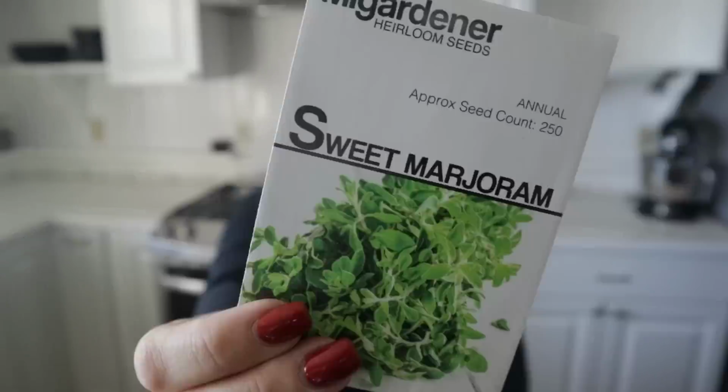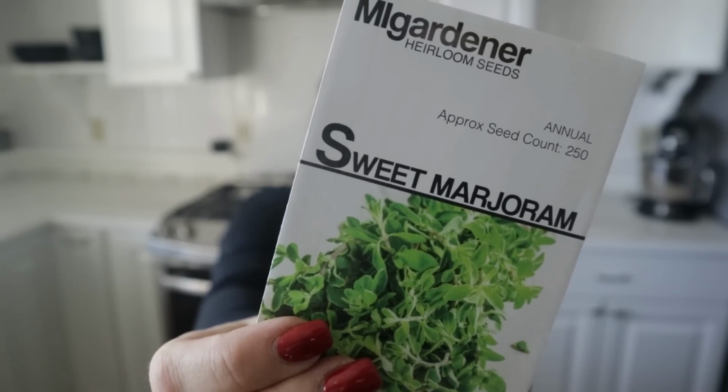One of the things that I did order through Johnny's was just some regular Italian basil. And then the only things I ordered through Johnny's, I might as well tell you right now, I ordered Bolero carrots, I grew those last year. Napoli carrots, both pelleted, Jade green beans, and a couple different flowers. And then I ordered sweet marjoram. I do need a couple more.